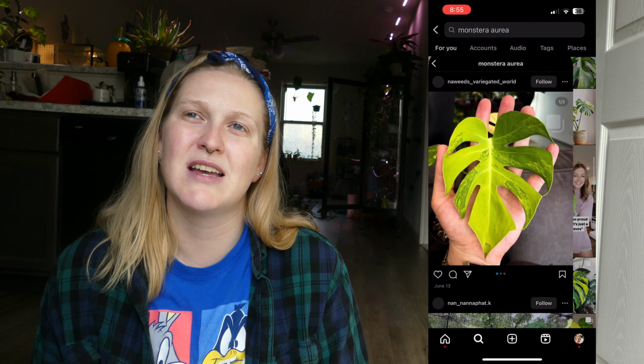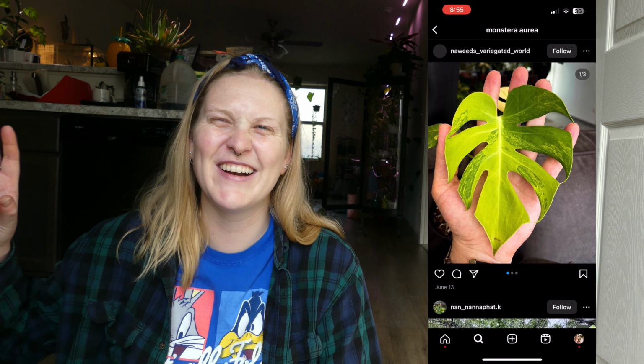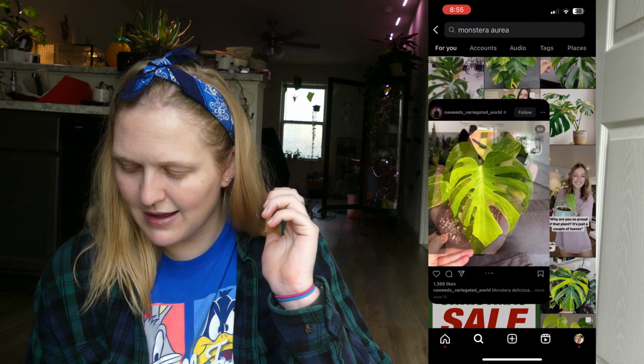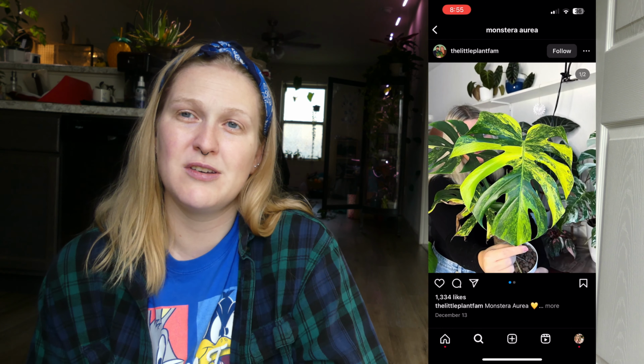I just love Monsteras. I want a whole wall of Monsteras. They're just gorgeous. They're just so cute. Just look at it.